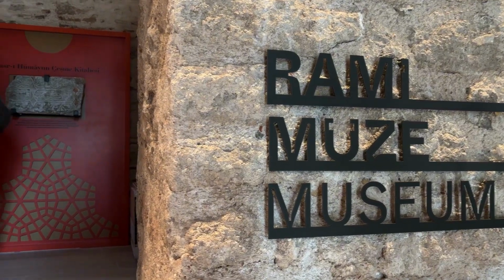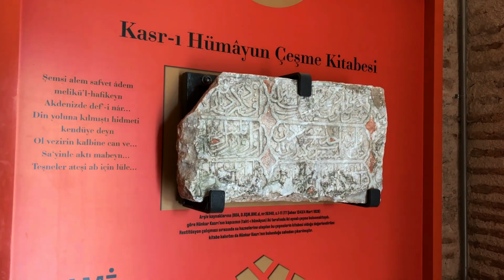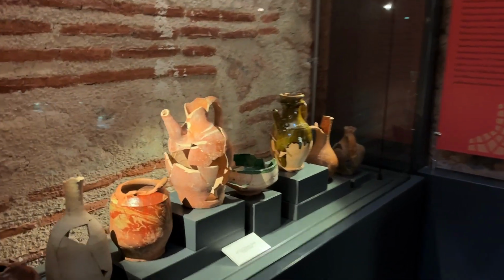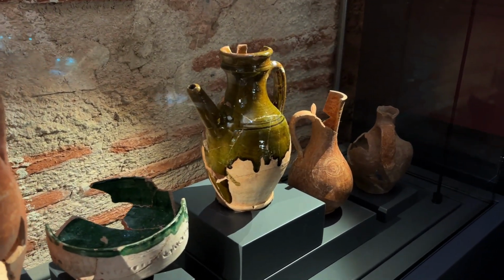The Rami Museum showed insight into the history of the building. All the descriptions and item cards were in Turkish. There was no English translation, so for us it was a bit difficult to understand. However, they probably don't get many foreign visitors here.